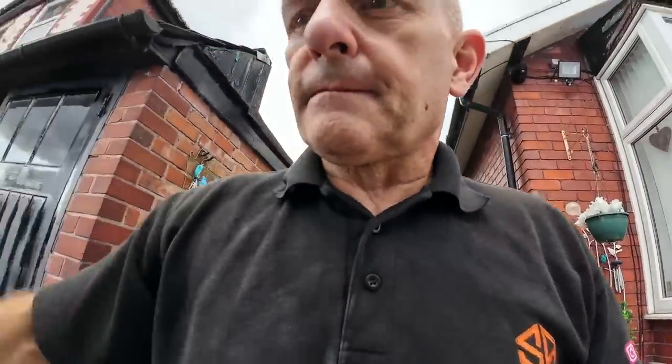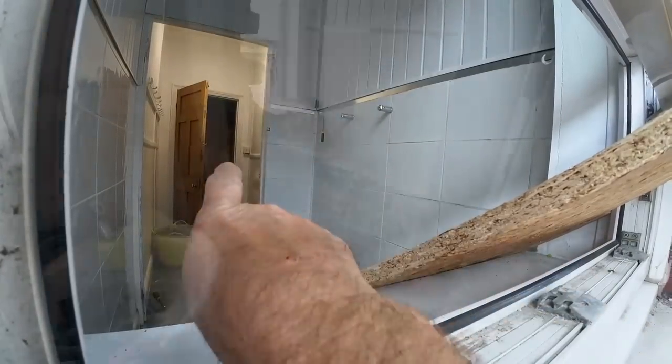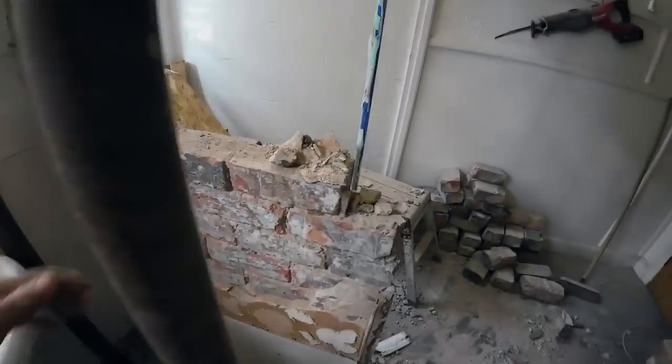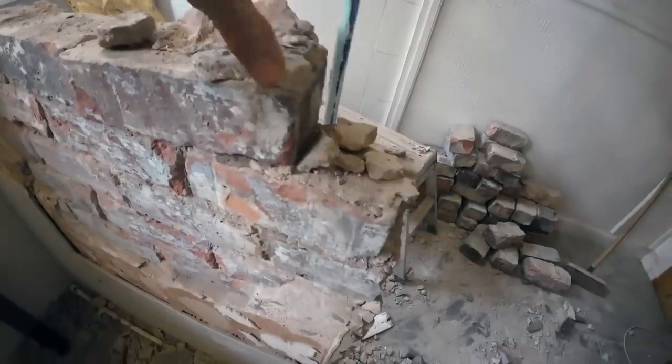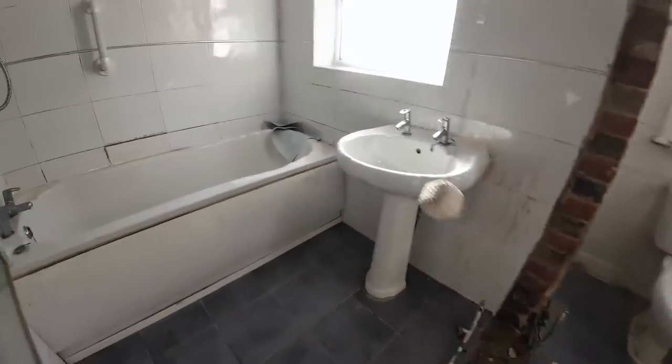First of all, there's the steel, 2260. That's coming out. There's a chimney breast down. Right, that literally took minutes. I'm not joking. I'll show you. Job done.